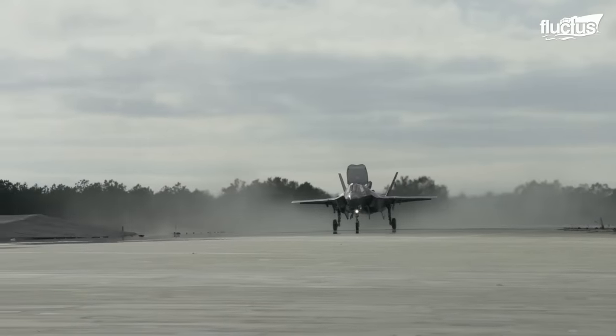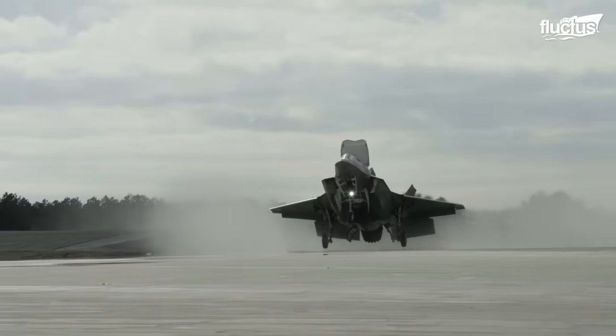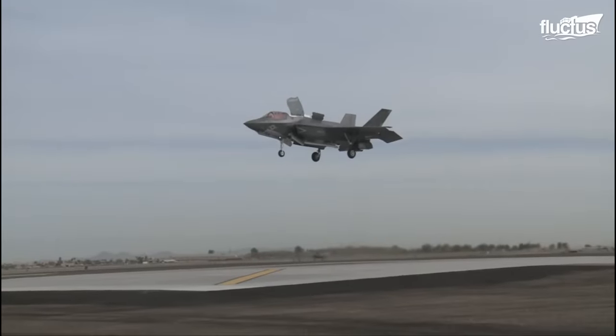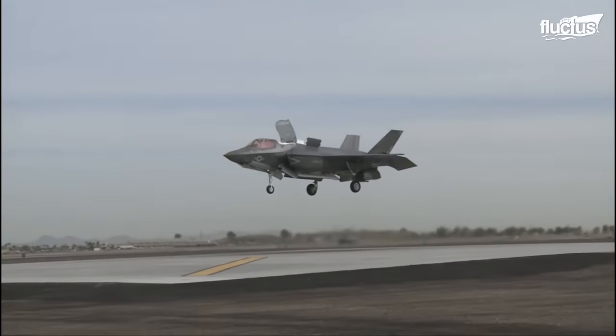Perhaps most notable of these is the F-35B, which is capable of both short and vertical takeoffs and landings, thanks to an additional engine behind the cockpit.